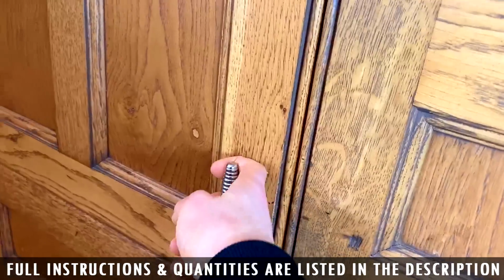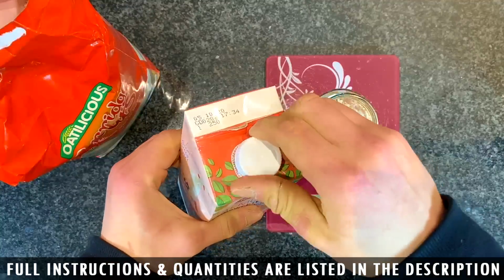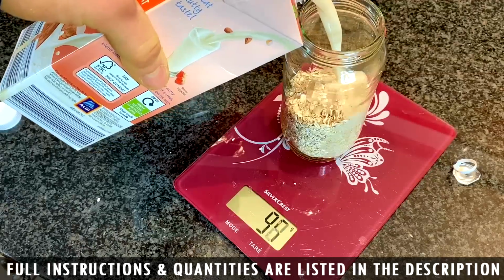Okay, I mean, oats is a staple breakfast. I mean, comment down below. I mean, how... There you go, I've already messed up. How can you not like your oats?